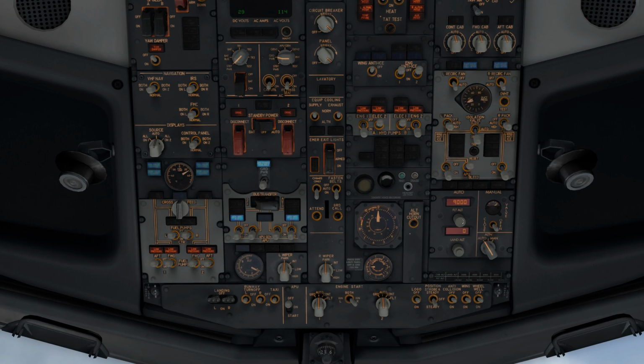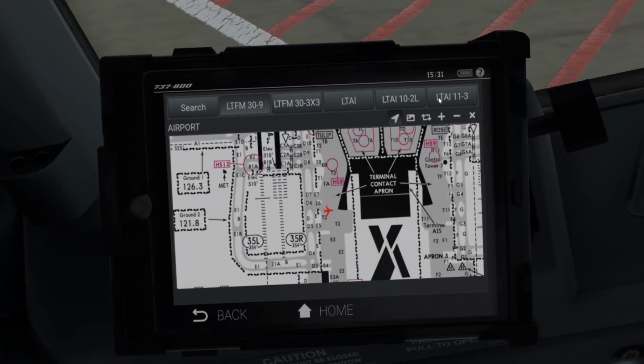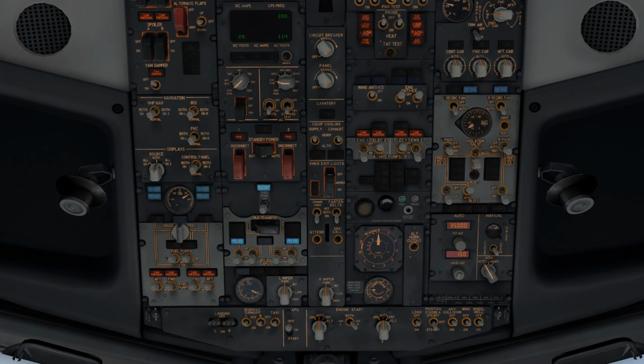Flight level is going to be 350, which is set. Landing elevation down in Antalya is 172, so I'll just leave that at 150, or round to the nearest hundred, put it at 200.